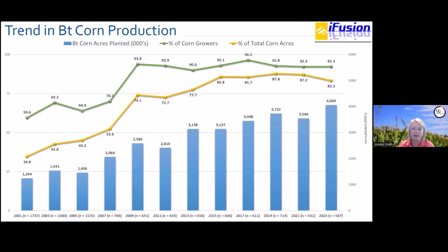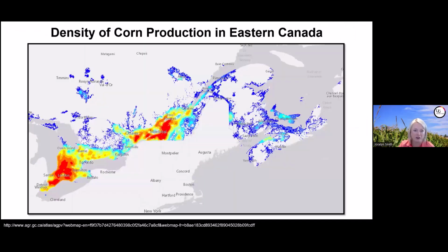So it's really kind of the norm now. Most of our corn has these toxins in it for corn borer. Now, as I said, here's your geography lesson on Canada and Canadian corn production for the day.